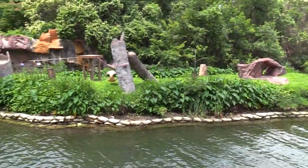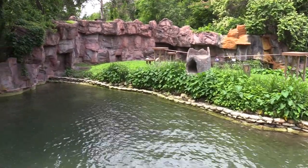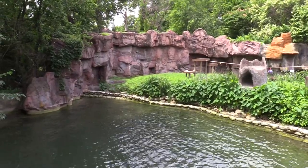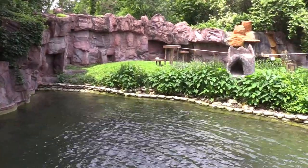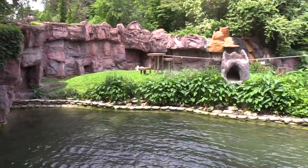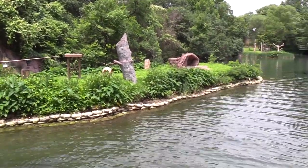This is lemur island. I do not currently see any lemurs out. And it appears their doorways to the nighttime habitats are not open either. So I'm not really sure why they are not out here. Usually have the nighttime habitat doors open and it's their choice whether or not they want to come out.